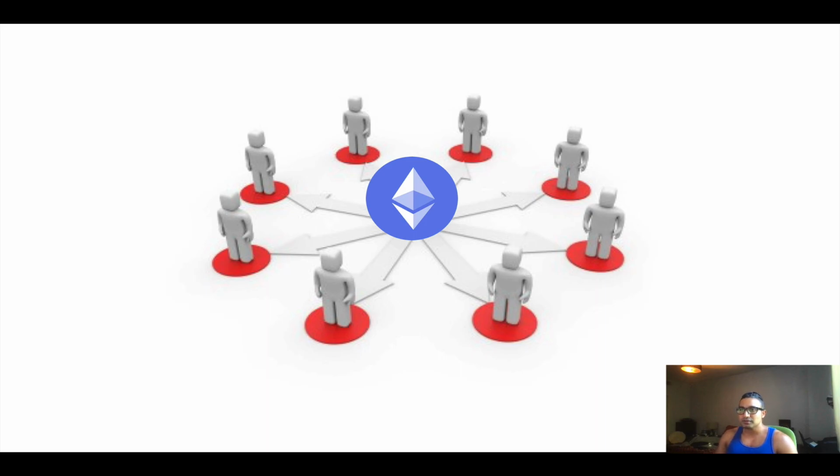I should also mention that because a blockchain implementation like Ethereum software is simply code, it doesn't sleep. It doesn't close on weekends. It doesn't make you wait 3 business days to complete your transaction. It is near instant 24/7 value exchange.